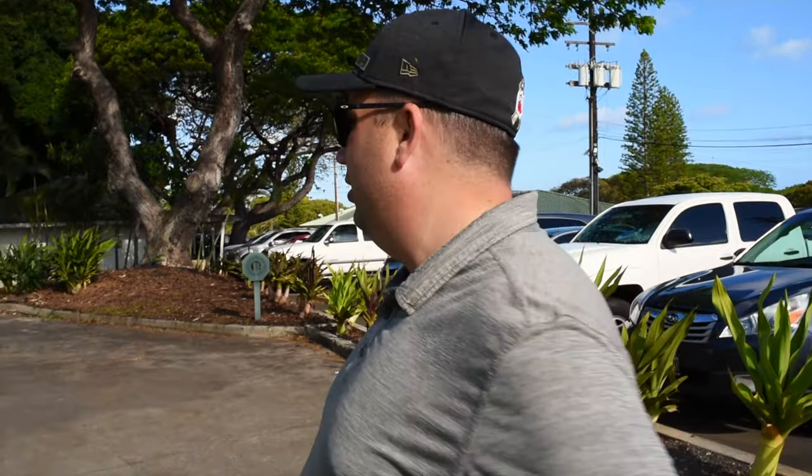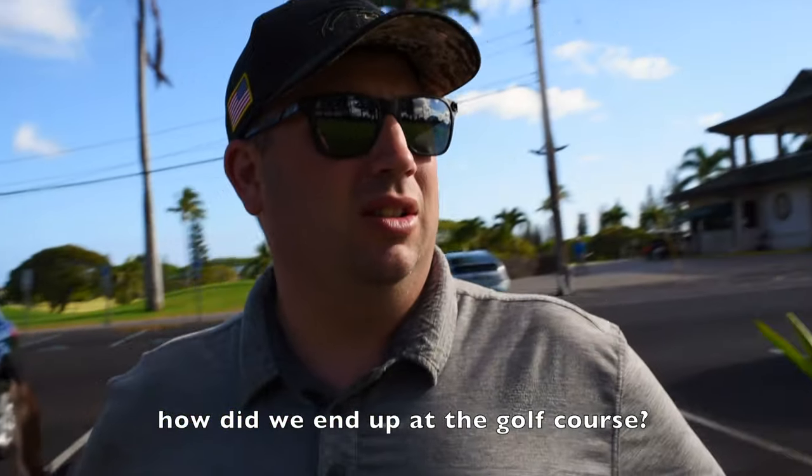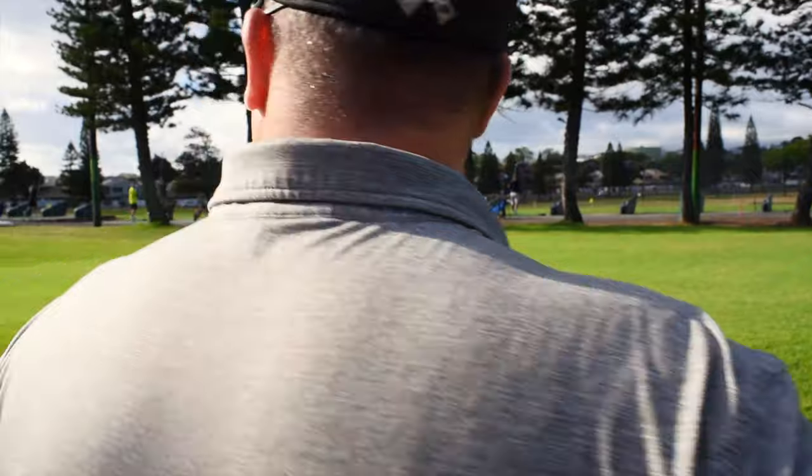This hole right here is a long, pretty long par 5. How did we end up at the golf course, Jeff? Well, we went and got Italian food. Duh, it's some place that you wanted to go. We got it. We're about to walk back to the vehicle.